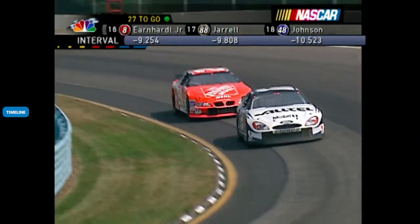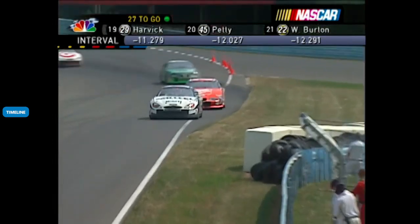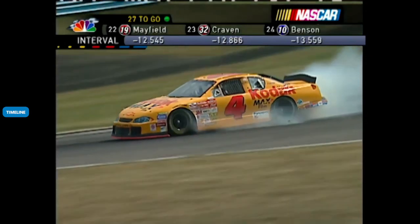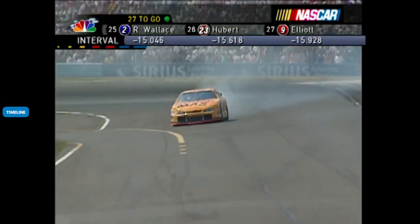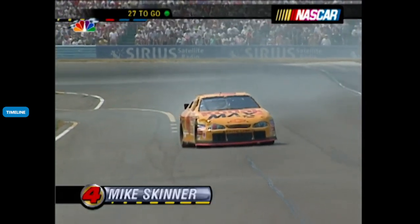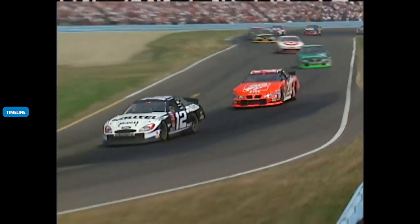Now Ryan Newman is the race leader here at Watkins Glen. Tony Stewart is pressuring him. P.J. Jones hanging on to third, with Scott Pruitt taking fourth away from. Whoa, look at that. There's some more metal coming out of the bottom of the race car, Benny. Yeah, Mike Skinner is. And we will see the caution flag. Boy, they're blowing them up big here this weekend.